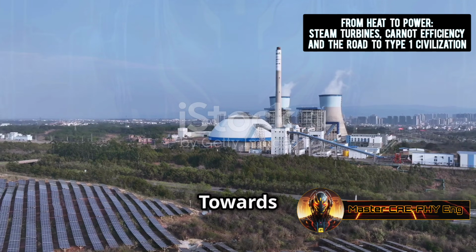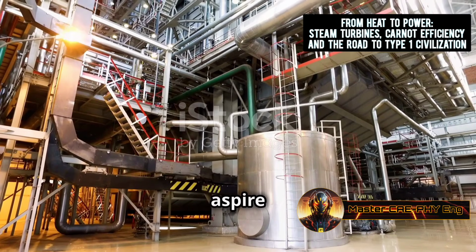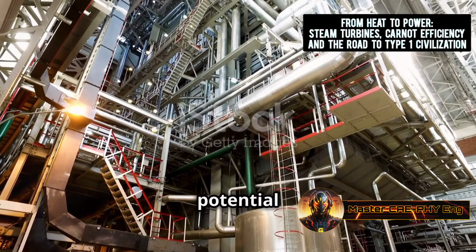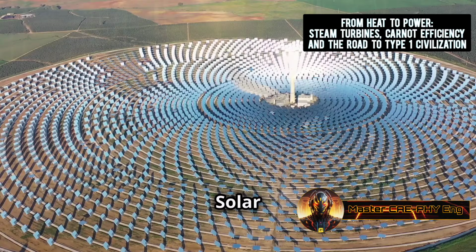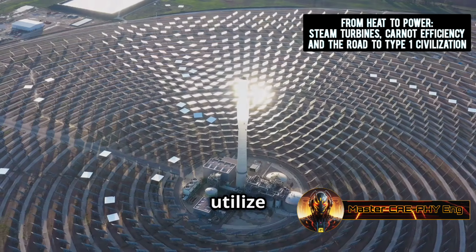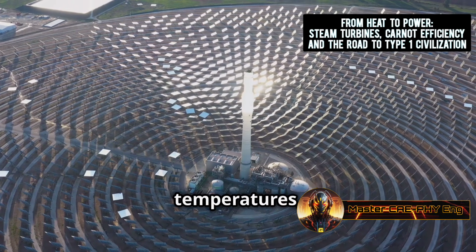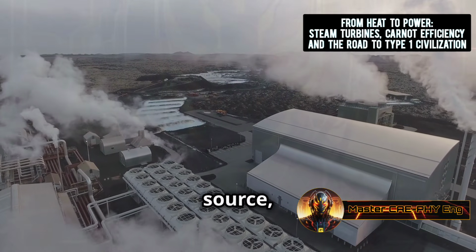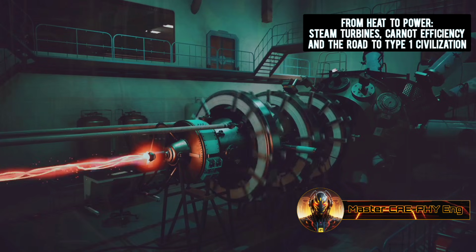Section 7. Towards a Type 1 civilization, a tapestry of innovation. As we aspire to become a Type 1 civilization, capable of harnessing the full energy potential of our planet, advancements in energy technology are paramount. Solar thermal power plants, for instance, hold immense promise. These plants utilize mirrors to concentrate sunlight, heating a fluid to extreme temperatures, which then drives a turbine. Geothermal energy, another abundant source, taps into the Earth's internal heat to generate electricity.